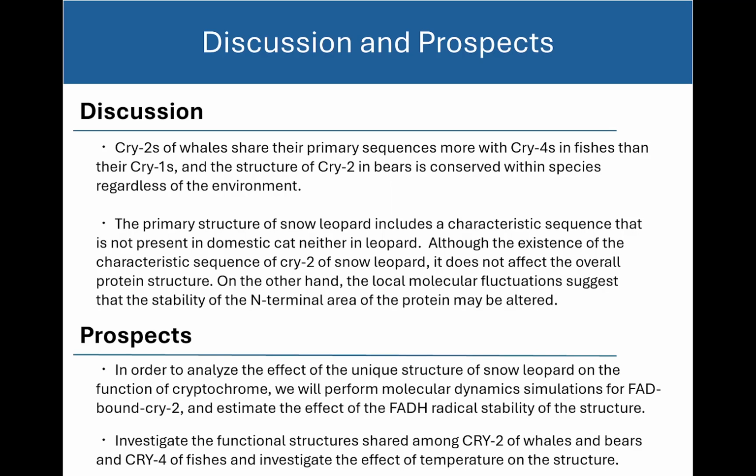Based on these results, we found that Cry2 in whales share more primary sequence features with Cry4 in fishes than Cry1, and that the structure of Cry2 in bears is conserved within species regardless of environment. Furthermore, the primary structure of snow leopard includes a characteristic sequence that is not present in domestic cats, nor leopard. Although the characteristic sequence of Cry2 of snow leopard exists, it does not affect the overall protein structure. Nevertheless, the local molecular fluctuations suggest that the stability of the N-terminal side may have been altered.